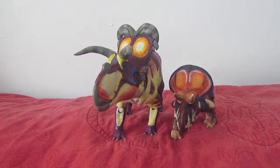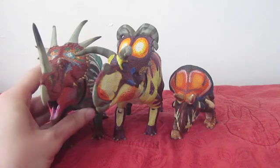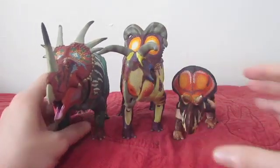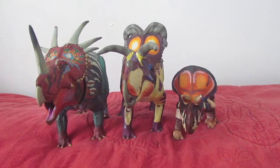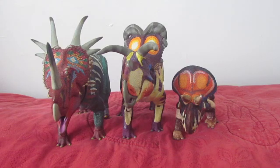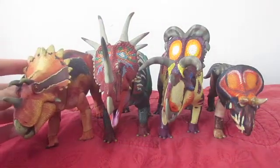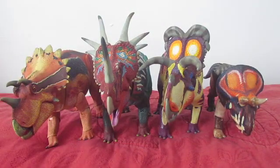Likewise, Styracosaurus. Styracosaurus is absolutely about the same size. And he definitely has the taller frill, or rather, taller frill spikes than Mesozoic. So he is quite large. Yeah. But compare this to, say, the Regaloceratops, which is another larger Wave 2 figure.